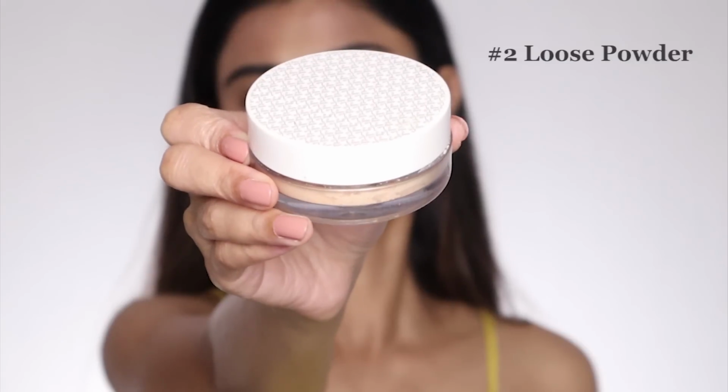The next product that I'm going to use is a loose powder to set my concealer, and this one is the K Beauty HD Setting Loose Powder. If I apply a concealer under my eyes, I will have to set it with a loose powder, otherwise it'll crease. Now look how beautifully this side, it just mattified my under eye area, and this side is still a little oily. It gives a very airbrushed look.